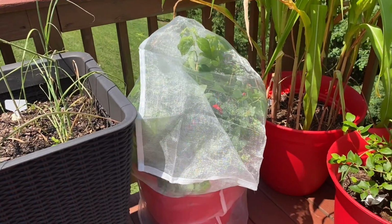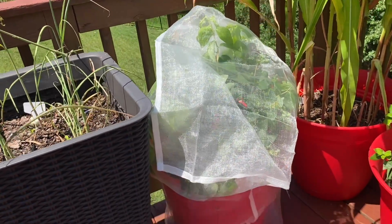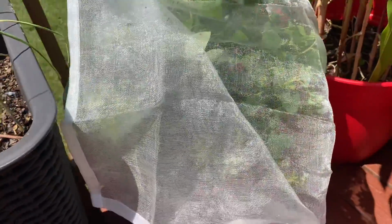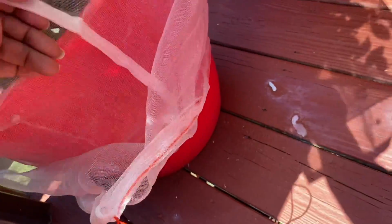Okay guys, so this is my blueberries. And as you can see, they are already covered up. I've had them covered up for quite some time. This was one of my longer ones. So I'm going to actually take this off right now, and you can see how easy it is to get off of here. It just has the simple little drawstring, and as you see, it fit around my entire pot.